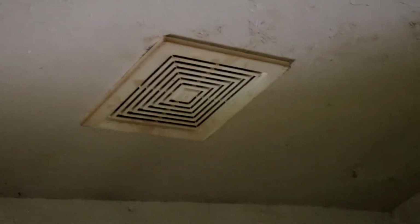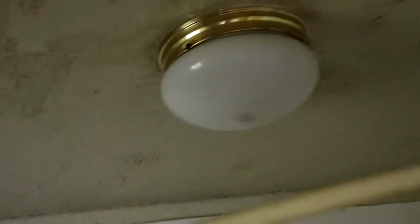I did have handicap rails. Little medicine chest. And bare electrical outlets. Nothing else. Nothing. Dangerous. And I've got some ceiling. Must be a fan vent. Ventilation. And there was light over here, still has a light cover. Amazing.